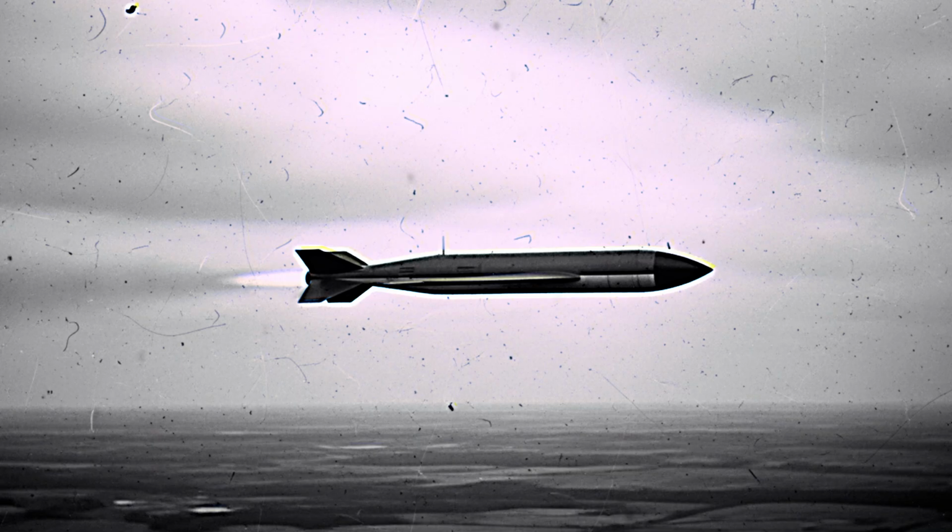The first V-1 destroyed by a VT-fused shell disintegrates in midair, on July 17, 1944, caught by a shell that exploded itself automatically when it passed within 20 feet of the target. The gunner who fired it reports a clean kill with unusual certainty. Then another, then another. Within days, the kill rate against V-1s jumps from 5% to over 60%. Within weeks, it reaches 75%.